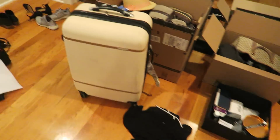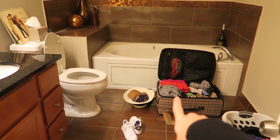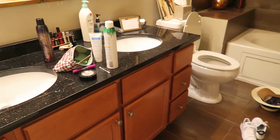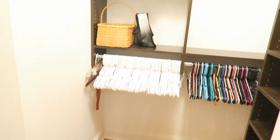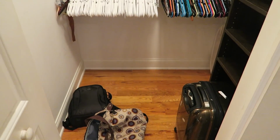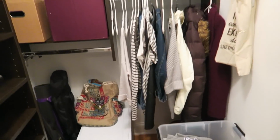Love you. And then in my bathroom, which I've cleaned out, but now it's kind of a mess again, is my second suitcase that is almost fully packed. My bathroom has been entirely cleaned out, and my closets are officially purged. Everything is cleared out. These bags are coming with me. And then this closet is going to be my owner's closet.